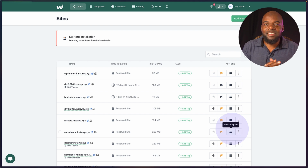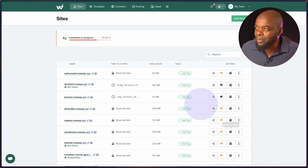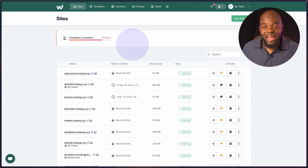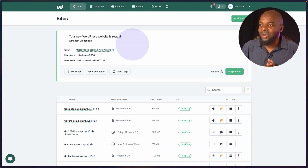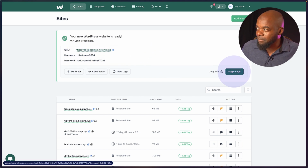This is the easiest way to go in and set up a website. And you're going to see in moments, we are going to have a fully functioning website. From this moment onwards, you can go in and add all your plugins, all your themes, and so on. Right now we're at 66%, almost there. And by the way, I'm not editing this part so that I can show you how cool this is. All right, now it looks like we have a URL, a username and password, and all I have to do now is click on Magic Login.